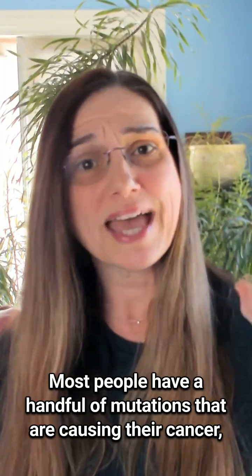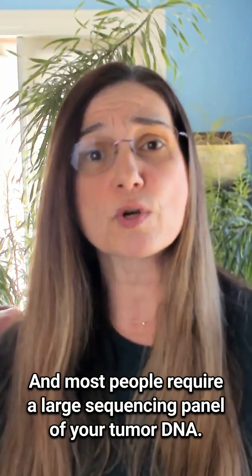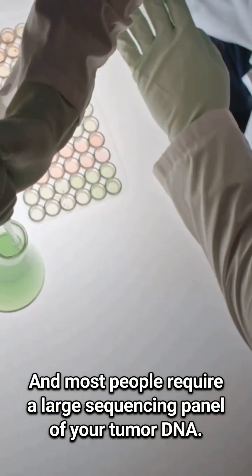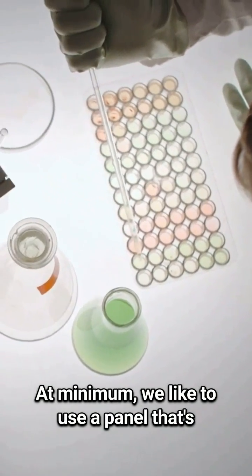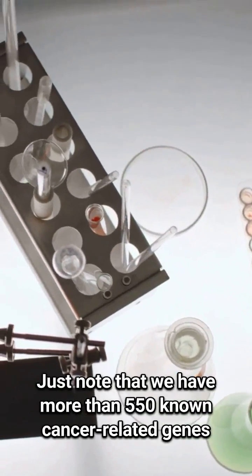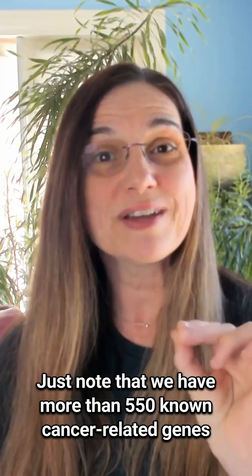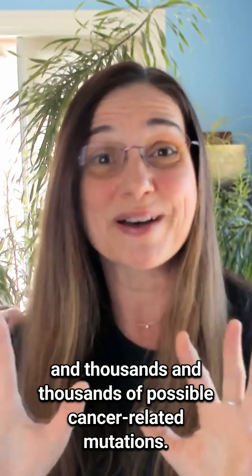Most people have a handful of mutations that are causing their cancer, not just one, and most people require a large sequencing panel of your tumor DNA at minimum. We like to use a panel that's 550 known cancer-related mutations. Just note that we have more than 550 known cancer-related genes and thousands of possible cancer-related mutations.